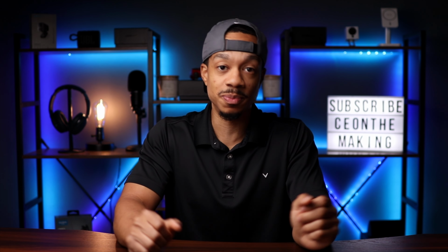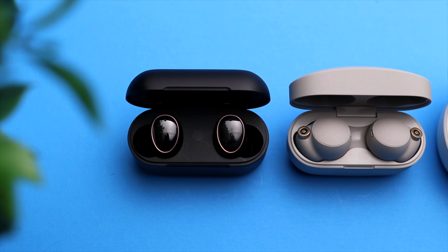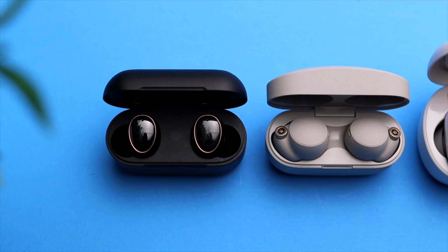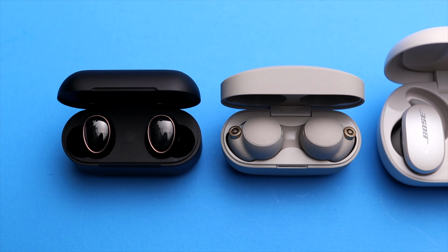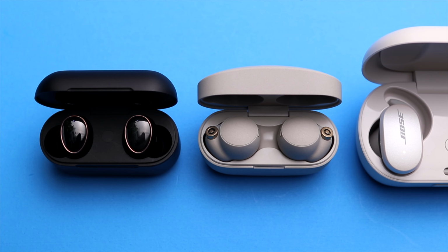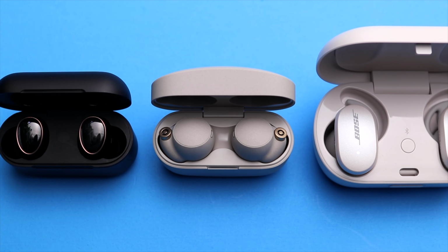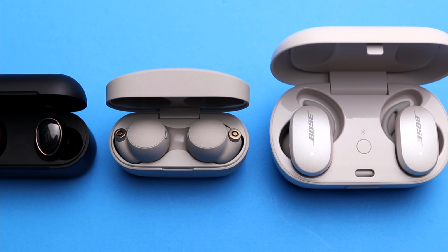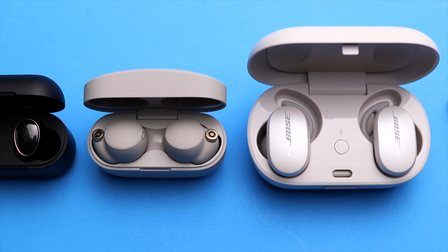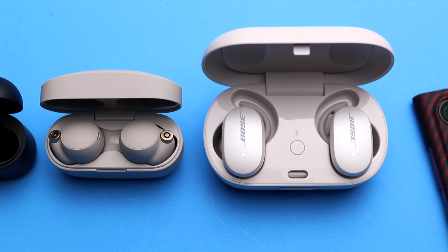But let's go ahead and get into the video, man, starting off with the specs. So the 1More Evo as well as the Sony WF-1000XM4 are offering Bluetooth 5.2 as well as SBC, AAC, and LDAC as their audio codecs. The Bose Quietcomfort are running Bluetooth 5.1 and they are limited to SBC as well as AAC. As far as independent use, the Sony and the 1More have you covered. The Bose, unfortunately, are limited to only using the right earbud independently.